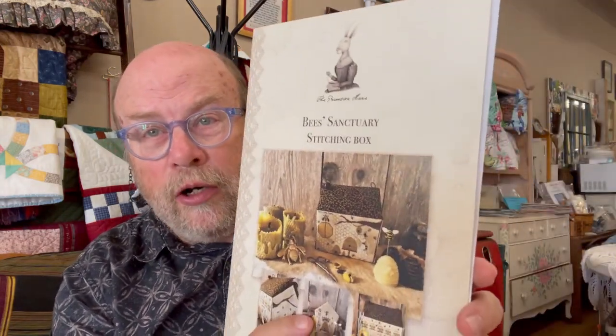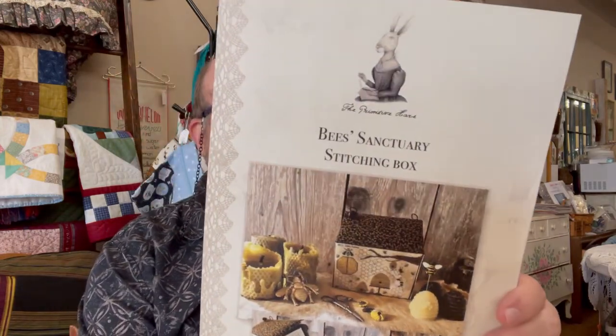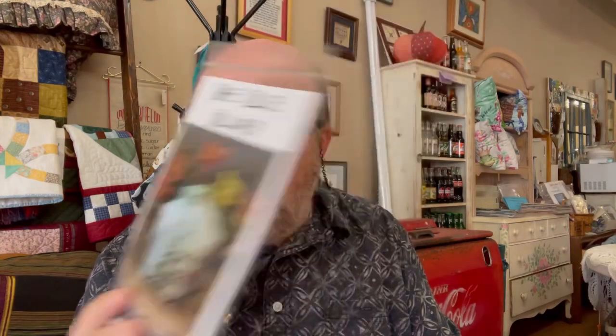Another thing that I brought back from Primitive Hare is a kit, or a pattern for a kit, of the Bees Sanctuary stitching box. That's a pretty involved thing, and it's a wonderful kit, but it gives you all kinds of opportunities for design work there. Blue Flower is another popular designer. This time I got Bees in the Greenhouse, which would be like a biscornu or a needle minder.